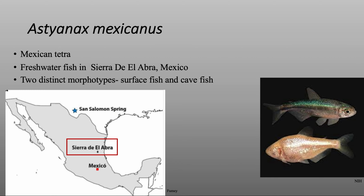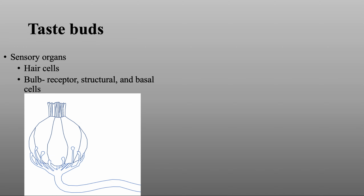The cave fish lives in an extreme environment where there is no sunlight and has lost its pigmentation and eyesight over time. This is what allows the cave fish to be an ideal candidate for a study, which the focus of my study is on the taste bud.